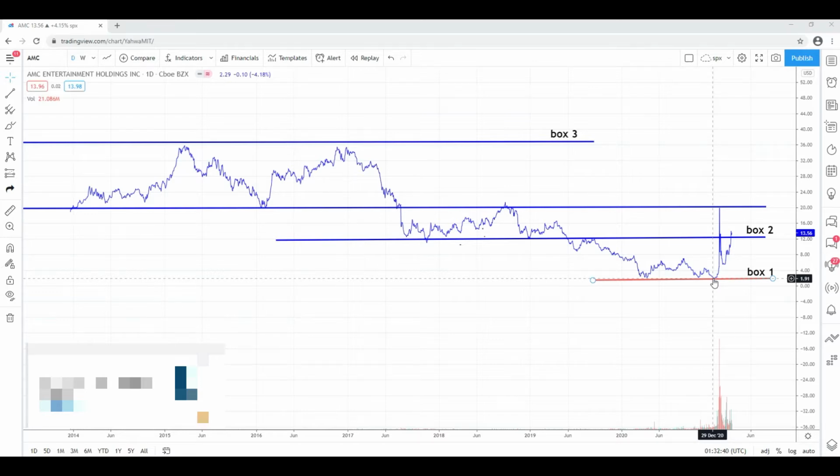And I said in the previous videos, just based on the chart, it looks like AMC actually wants to reverse course. I don't want to say it's going to get into box 3 yet. We're not there. That's far away. But when I did the video around $9, $10, it wasn't a bad area to go long, because based on price action, it looked like it wanted to get into box 2, right? Which the low of that box is around 11, the high is $20.